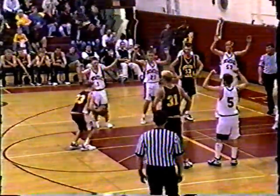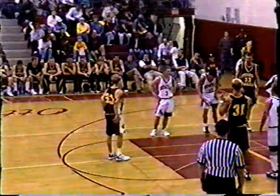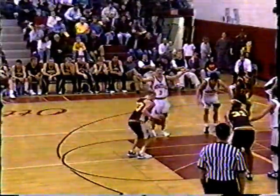Ben Arneson and a free throw. Got it. Arneson spent a lot of time at the charity stripe in the fourth quarter. 4 of 6 in the quarter, 13 points in the game. One is up and in as well.